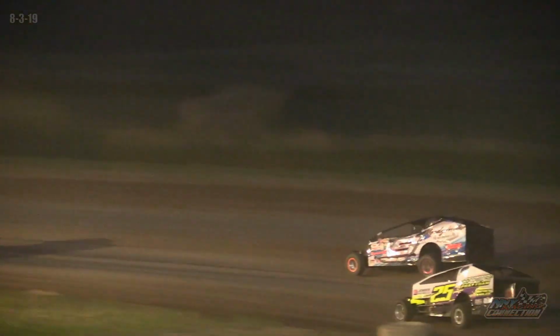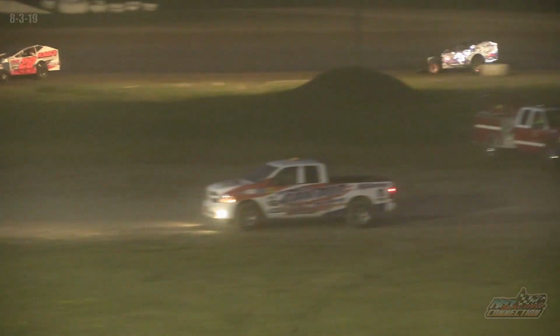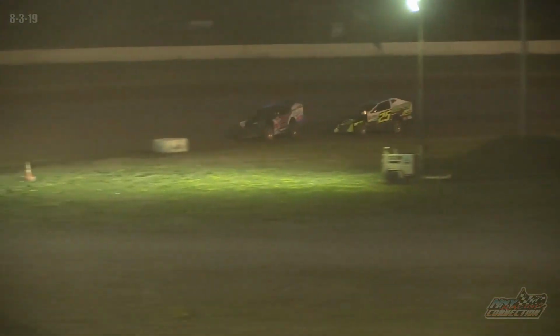Bobby Herrington trying to close that gap. Now Herrington, number 25, young Canadian driver, works to the bottom of the racetrack down the backstretch. They will go. He'll hold on to that third position. It's a distance back behind them to the Tyler Meeks number 17 and the R70 of Ryan Arbuthnot. They'll be side by side, headed into turn number 3 and 4.